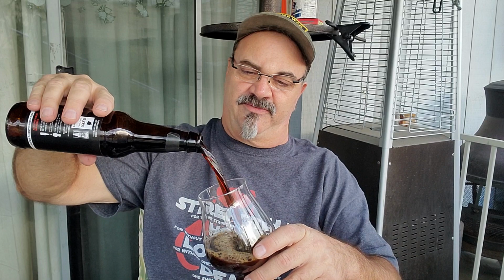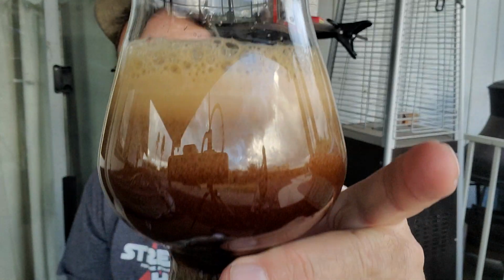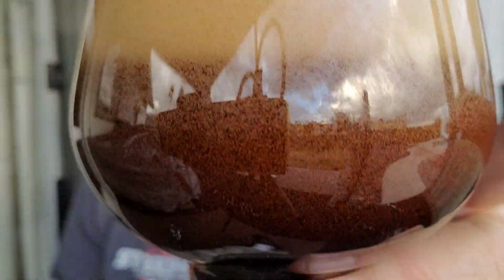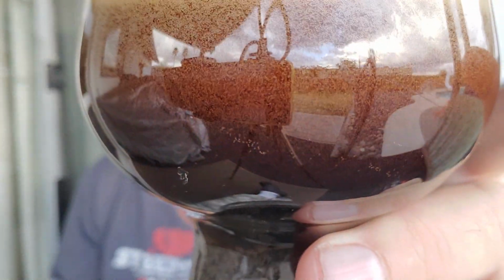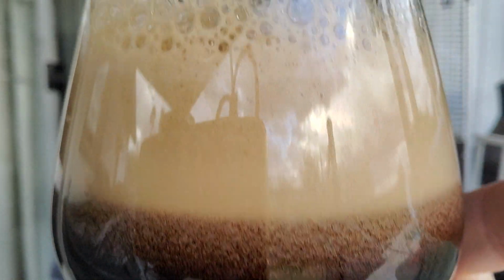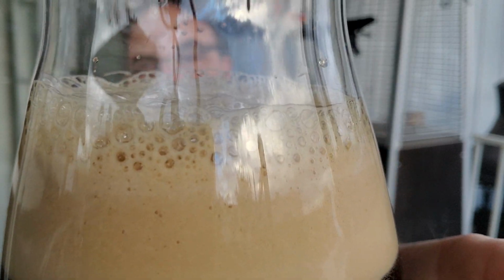I think that nice diving helmet bottle opener that Angus gave us, if I remember correctly, was a really, really nice job on bottle caps. Tell you what, man, those little nitro bubbles, that is sweet. That is a really nice head. They were not lying. Don't know if I poured it hard enough.